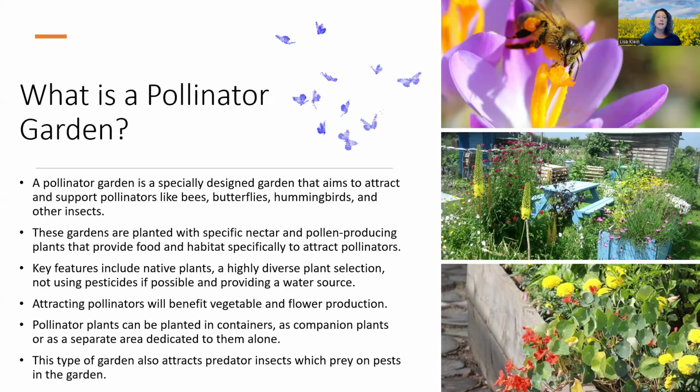And the other good thing, you're going to attract some of the garden cleanup crew, I like to call them, and those are going to be your predatory insects, your braconid wasps that are going to lay eggs on your caterpillars, maybe your wheel bugs and things like that, praying mantises that are going to eat some of those bad bugs.